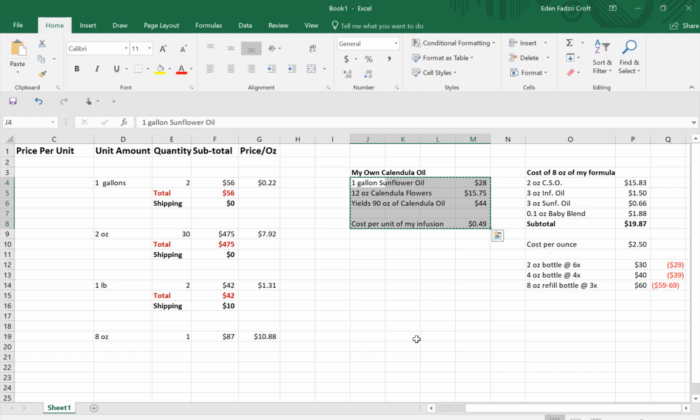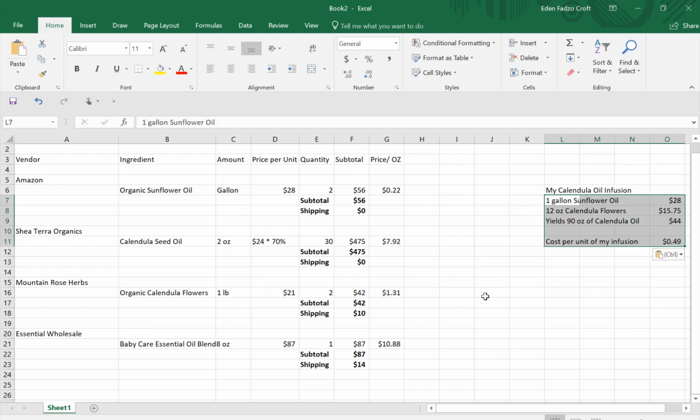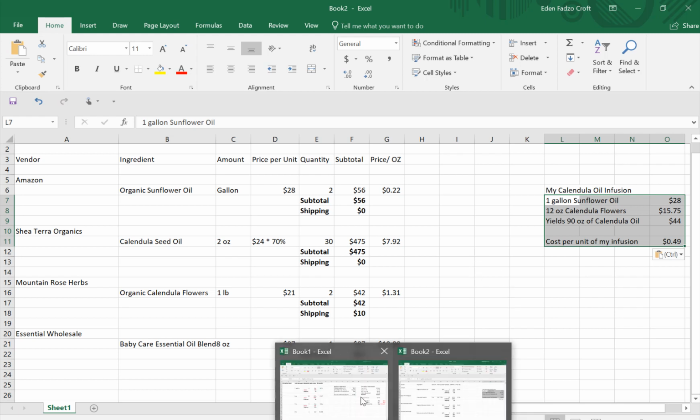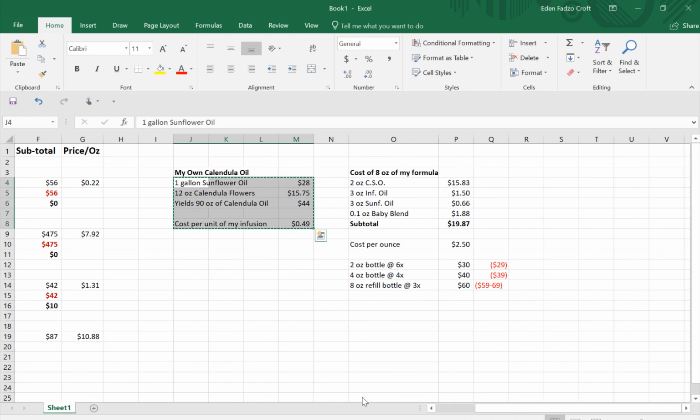Control copy and Control V. So there we go. So now we've got the cost per unit of my infusion. Okay, so the next thing we're gonna do is calculate the cost of the formula.